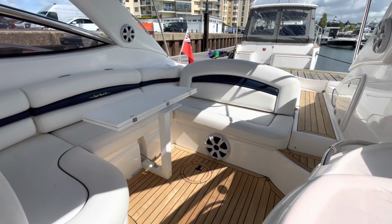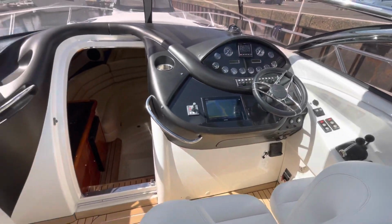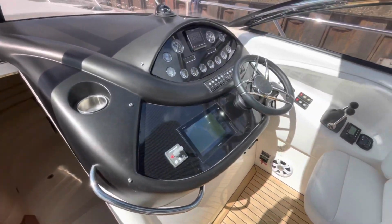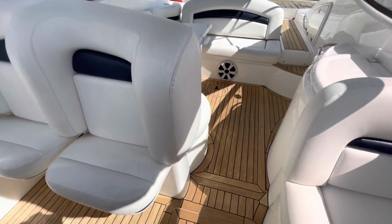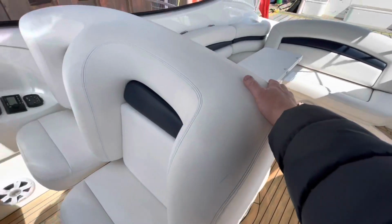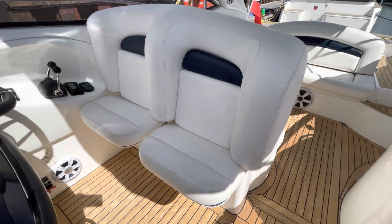So you finish your swim, you've had a bit of lunch, it's now time to head back to harbour. So let's have a look at what we've got here moving forward to the helm position. First thing I'm going to point out, you see nice soft seating, so the reupholstery has all been completed on this boat, so it's not brittle, no cracking. It's actually all the upholstery really is in really good order.